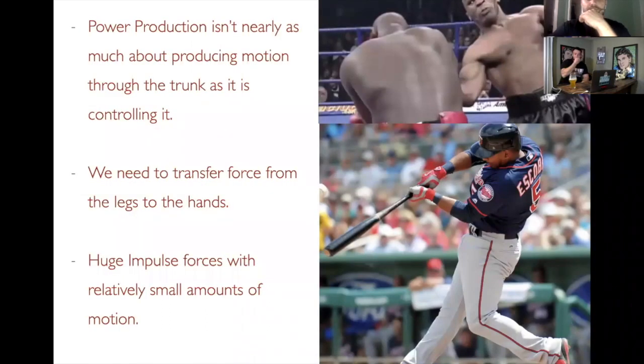One thing that I think people forget sometimes when they're training core muscles, especially with sports in relation to rotational activities, is they always think, oh, I need to do rotational based movements. Like I'm going to grab a plate and do this, or grab a band, or do twisty cable exercises like you see on Instagram. But power production isn't nearly as much about producing motion through the trunk as it is about controlling it. If you look at both of these monsters swinging a bat or throwing a punch, you can see there's not actually a lot of motion through their torso.